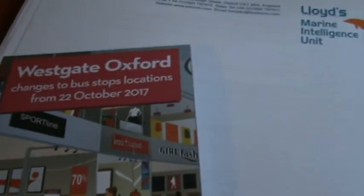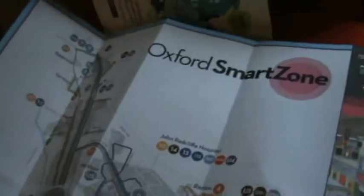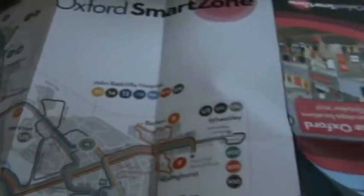Right, let's have a look at these things I picked up earlier. Westgate Oxford changes to the bus stops locations from the 22nd of October 2017. So this is just to do with the whole new bus layout, which I'll be using shortly. Here we go. So here we are, Oxford Smart Zone. Here you have cards now for buses.